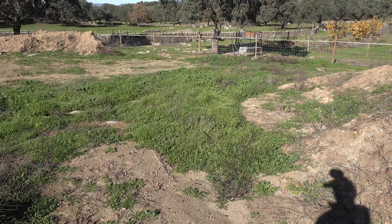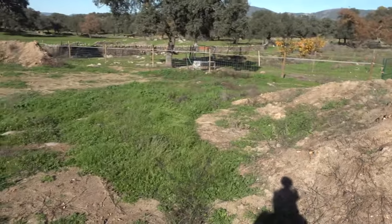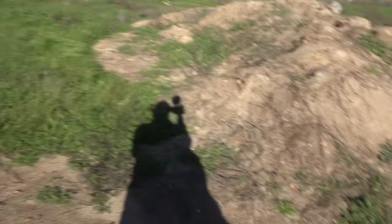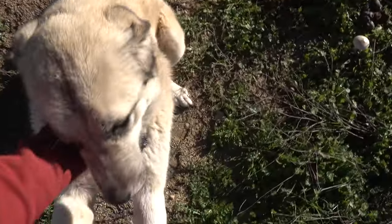elsewhere, but of course nobody eats here because the doggies, like this one, are not very interested in that. They are interested in me right now, which is nice, but not when you are filming. Oops, you see.